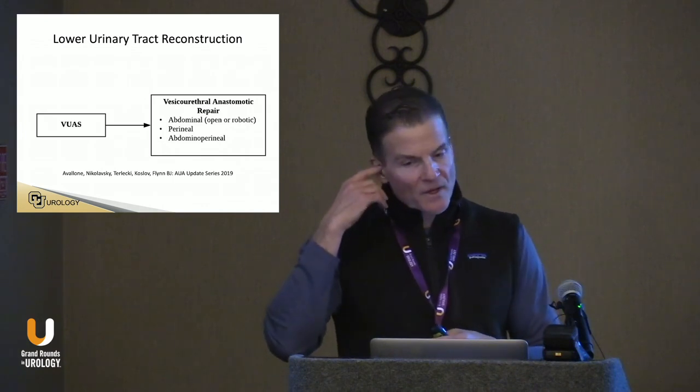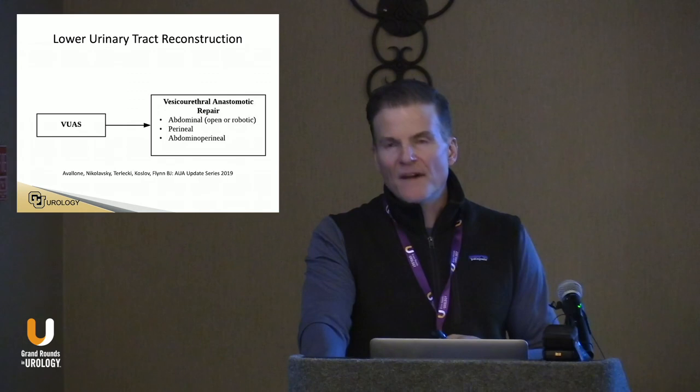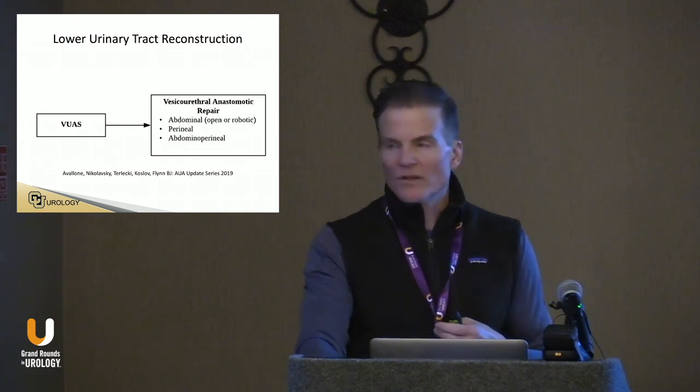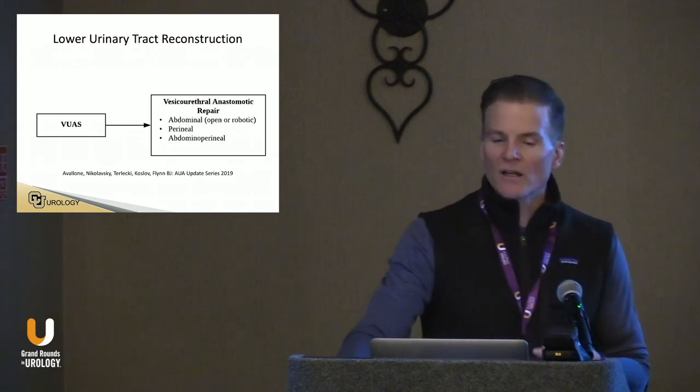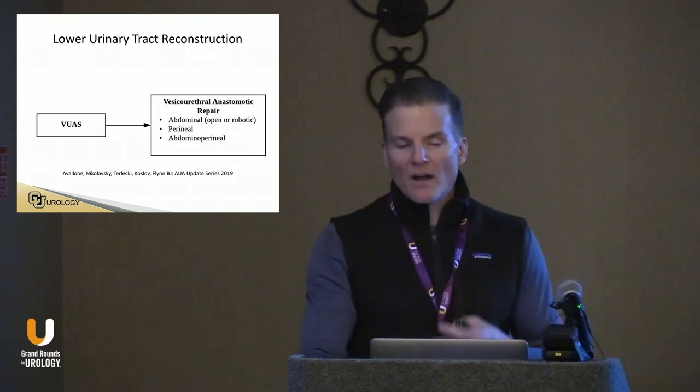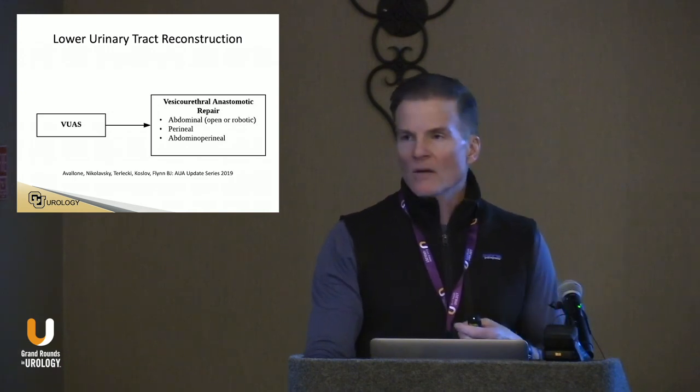And what's the algorithm? So I took some pictures out of the update we did. Vesicourethral anastomotic stricture is a new term that I encourage you to use. I think we want to speak the same language when we're talking about strictures. And I have a lot of experience doing this open, and now I've transitioned to doing these robotically.